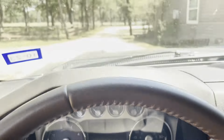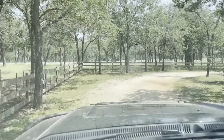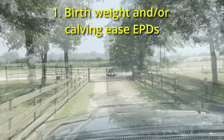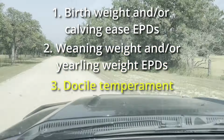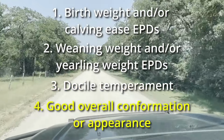If you watched my last video, then you know that some of the things to consider when purchasing a commercial or herd bull are its birth weight or calving ease EPD values, its weaning weight and yearling weight EPDs, its temperament, and whether it has a good overall conformation or appearance.